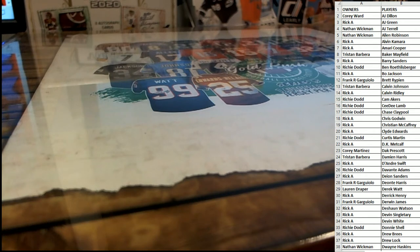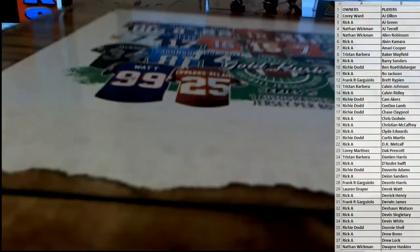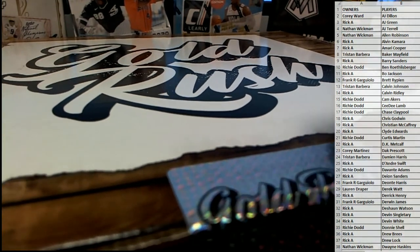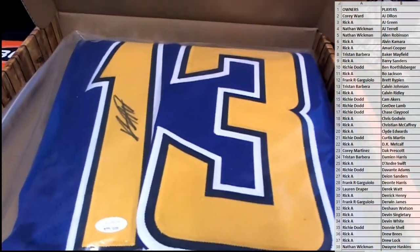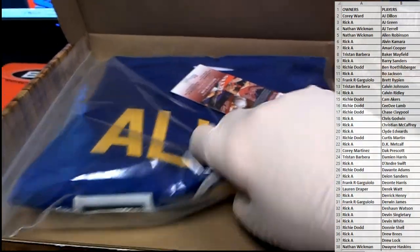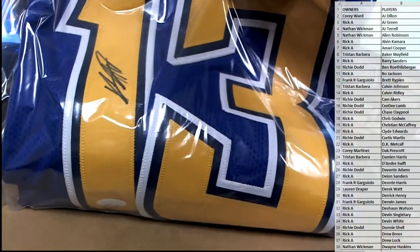All right, good luck, guys. Here it is in Gold Rush. Here we go. Ooh, what is this? Number 13, look out. It's going to be the first box. Is that Keenan Allen? Nice. The classic JSA autographed jersey, old Keenan. Perfectly in the middle. Nice colors, more of like the old school Chargers. That's cool. Very nice, Keenan Allen.